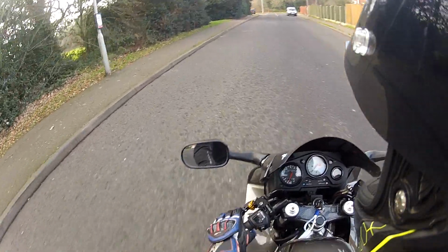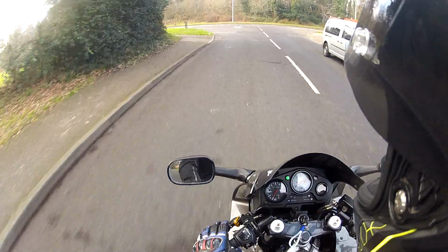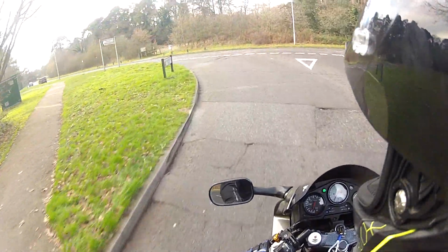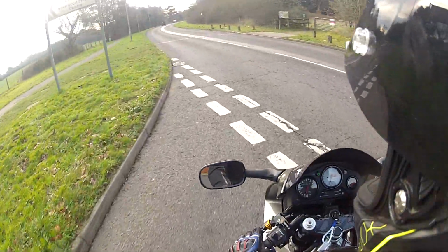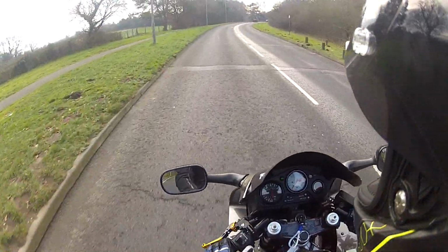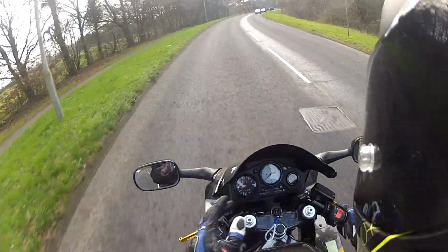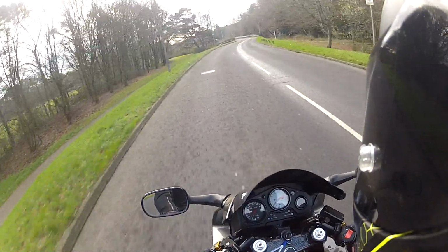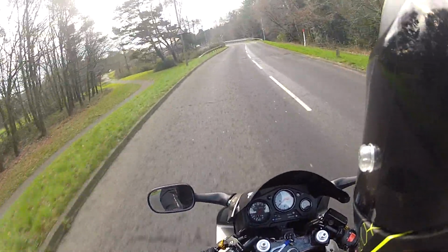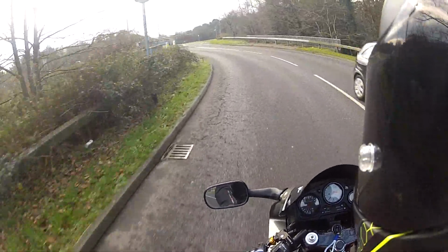So, approaching a junction now, left junction, left indicator on. I'm in second gear now. I'm approaching the junction, just feathering the clutch a bit, all clear. So I'm staying in second gear now, accelerating cleanly away. You want to keep the engine revving in a nice sweet spot. Don't over rev it, don't under rev it, just make sure you're in the right gear for the conditions.